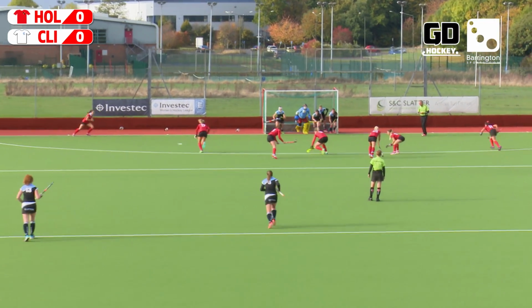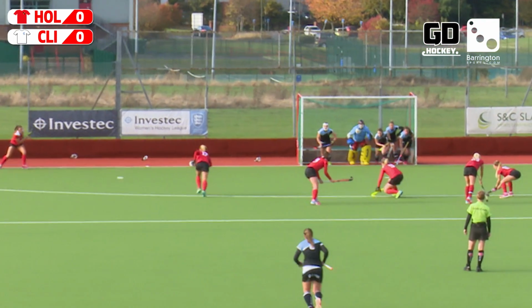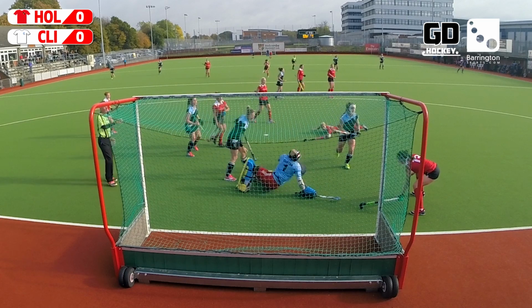There's a chance for Holcombe, and it's come to Maguire. Maguire with a slap, and that is a good save by Ellis in the Clifton goal. Not too much pace on it, but it's still a smart save nonetheless.